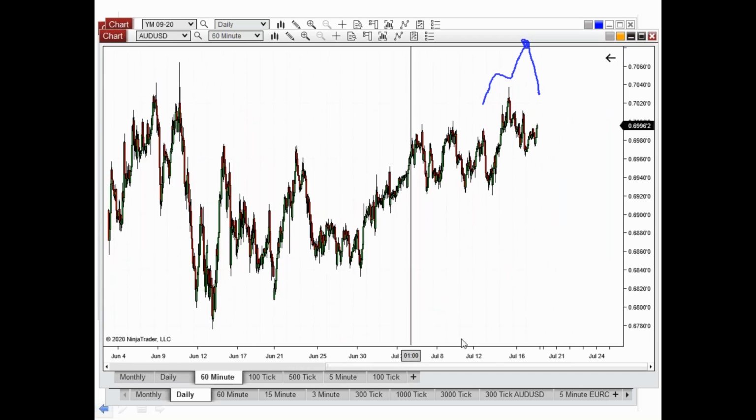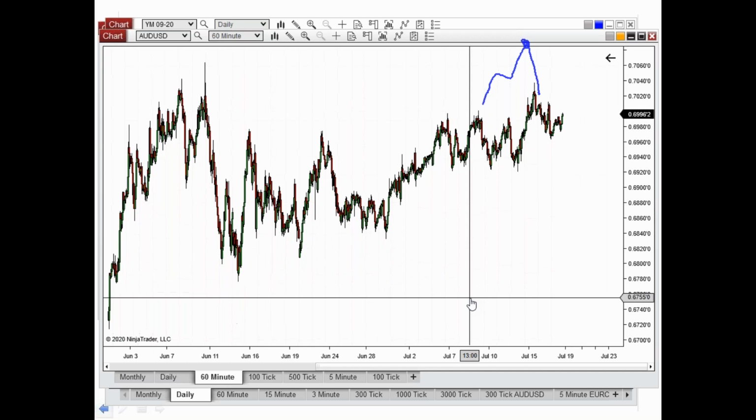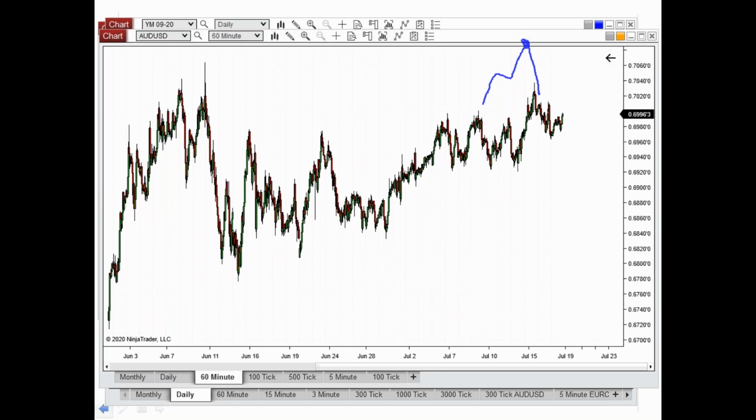If we look at the 60-minute, we've kind of got this shallow little cup with handle, but it's a really messy one. So it's trying to do a cup with handle. There's nothing that's negated it yet, but it is definitely not the cleanest.